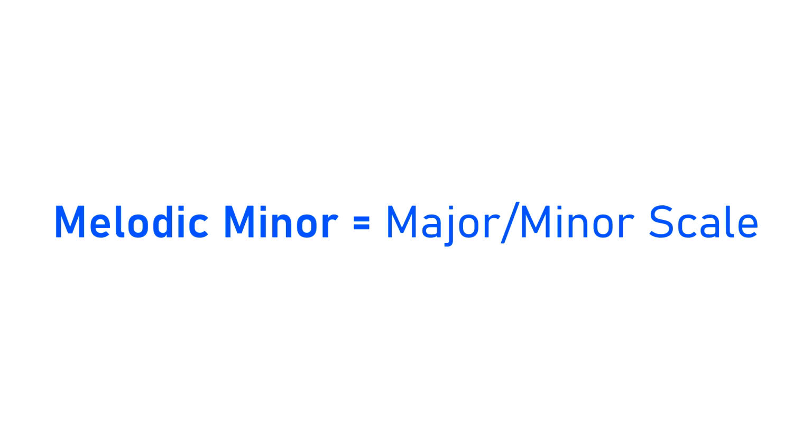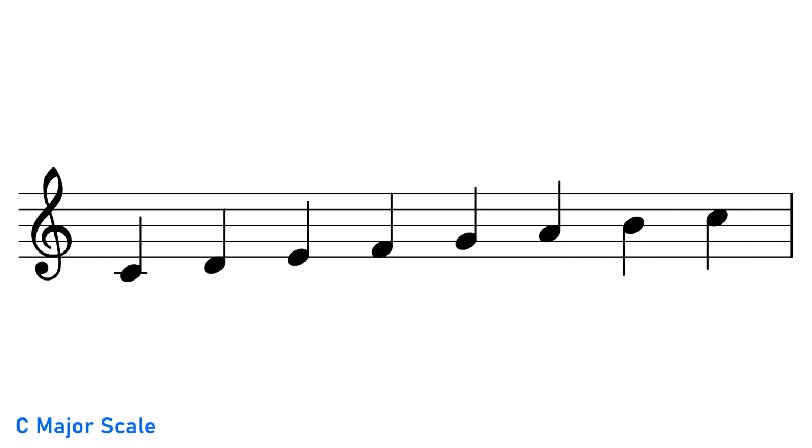Another way to think about the melodic minor is as a crossbreed of the major and minor scales. The ascending version of the melodic minor is identical to the major scale, but with a minor third. This gives the scale a whimsical, curious tonality, which is still minor and melancholic, but not quite as sorrowful or mournful as the natural or harmonic minor scales.